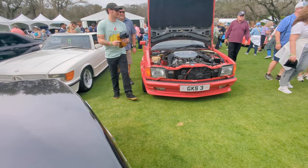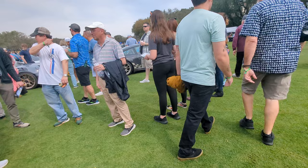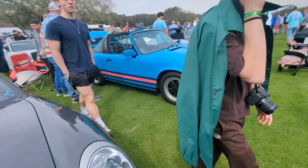I love the look of the Mercedes of this era, especially this one here. The kind of the penta wheel look. So cool. And just classic. Really, really classic. Wow. This one's incredible. That's the best here, I would say.